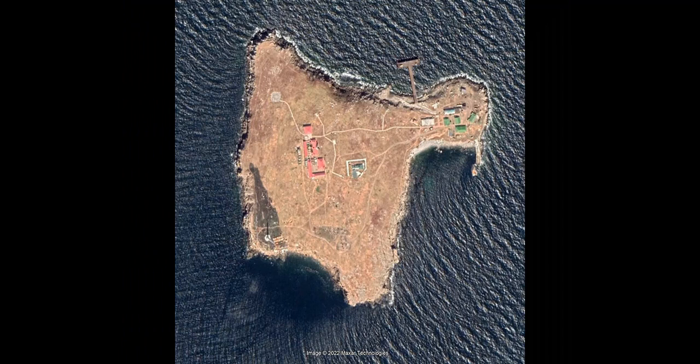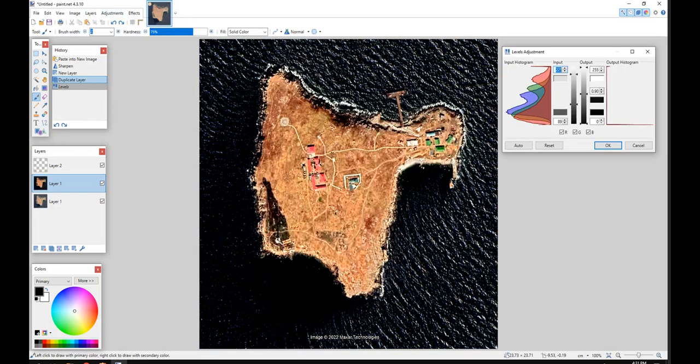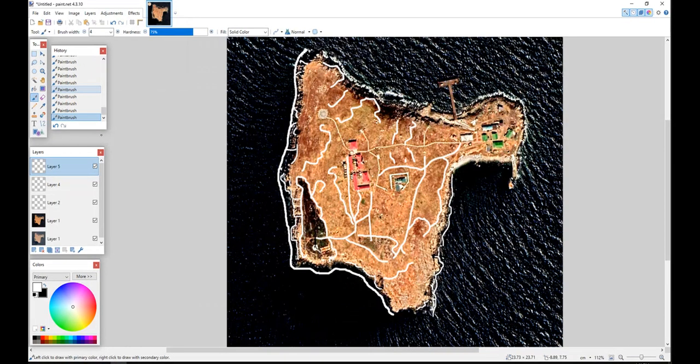And like all places in the world, this small island has been modified and carved by prehistoric people to create art. So I took this satellite photo from Google Earth from 2016. It's the only one available. And then adjusted the color and the brightness in paint.net. Then I could create layers and draw around all the various shades and features on this island.